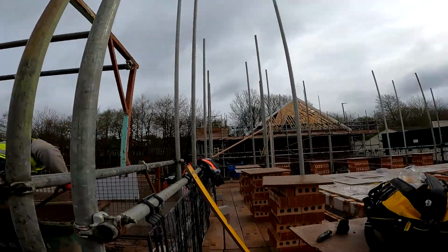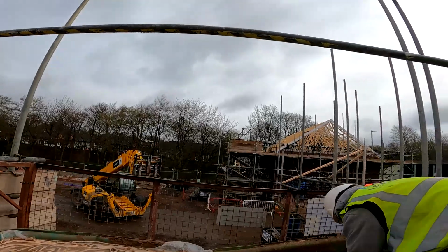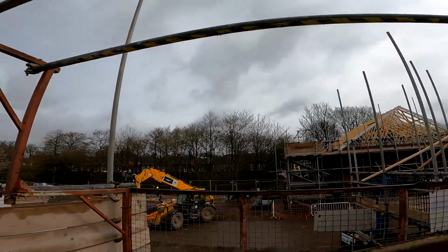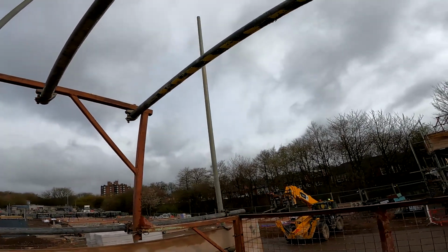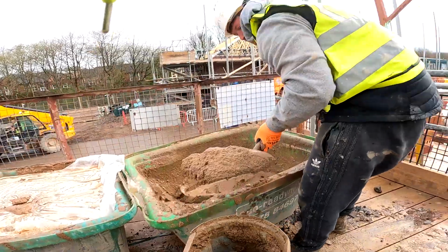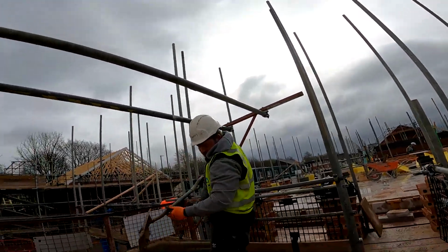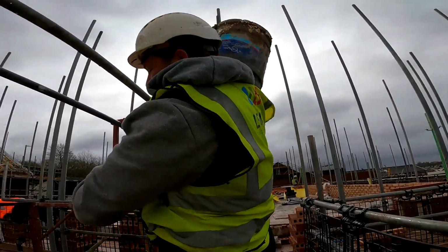Wet it up, wet it up. Getting a little bit stiff in there. This one's nearly empty. How many tubs are left now, Daz? Two tubs left. Three, sound. That'll be enough. I knocked one out in 5 seconds this morning.